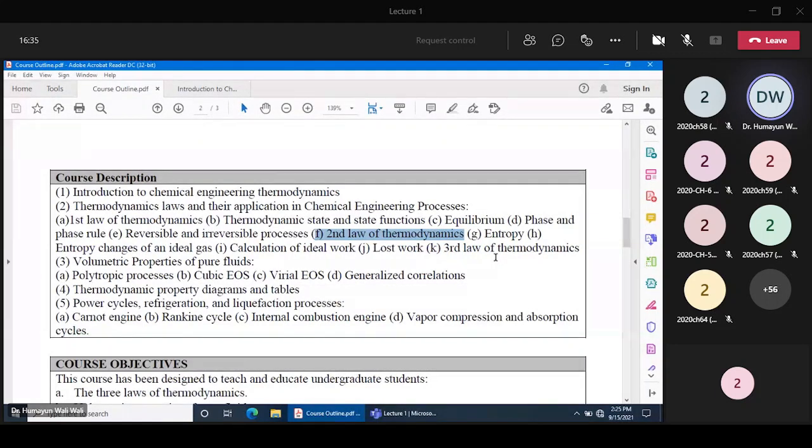We will discuss a new function, a state function, which is required to write down the statement of the second law, that is called entropy. So we will discuss this concept, the concept of entropy, and what is the importance of this function in thermodynamics, and how do we calculate the changes in this property, for instance, for an ideal gas or for a real substance. But in chapter 5, we will only remain up to the ideal gas.